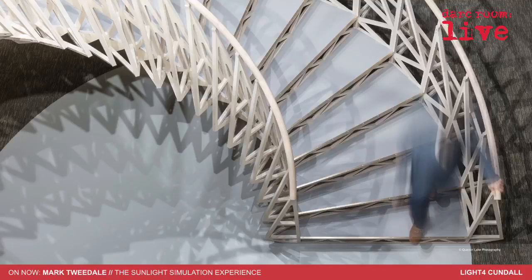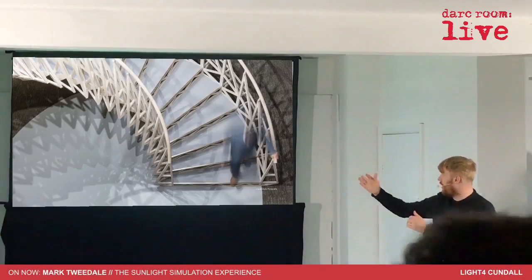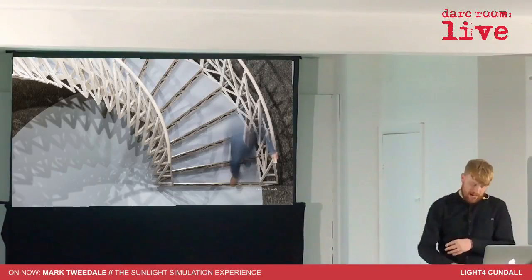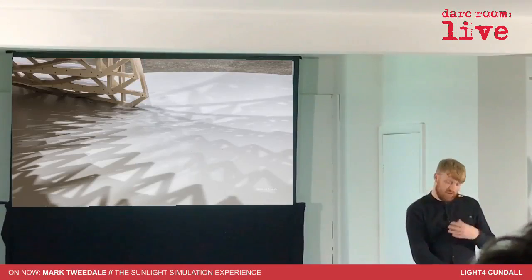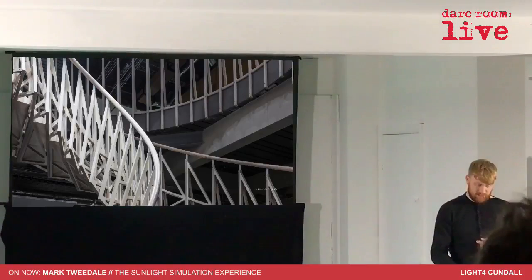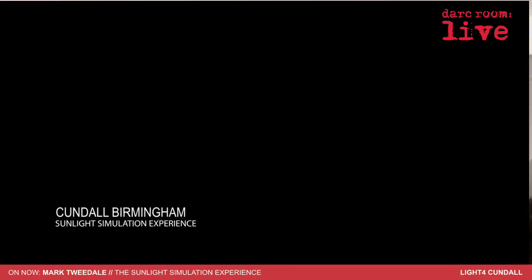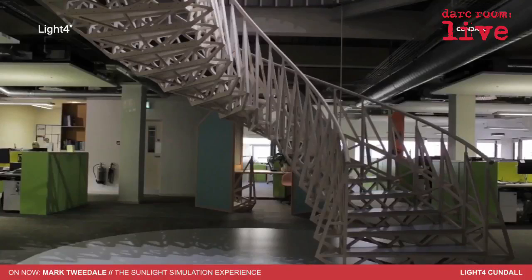The images show the structure, and you can see the different intensities of light moving across, and it's a really fascinating space to walk through and transition through, and it's really, really fun to be in. Obviously, don't take my word for it. I'm going to show you a little video at the end here now, just to show you how that animated light runs. Fingers crossed. There we go.